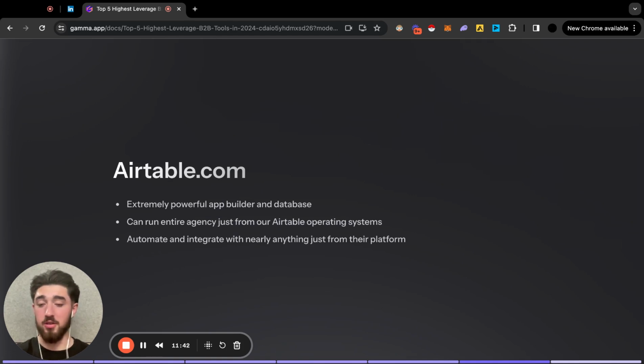But yeah, the final software is going to be Airtable, and Airtable is incredible. It's like Notion on steroids, basically. Essentially it's an app builder, and you can use it as a database as well. The way we leverage Airtable, we run our entire agency just from Airtable. Every single point of data that we need, like client statistics, campaign creation, a campaign creation dashboard, any replies coming through, positive replies, meetings booked, all of it is inside of our Airtable database. And I'll give you guys some insight on that.